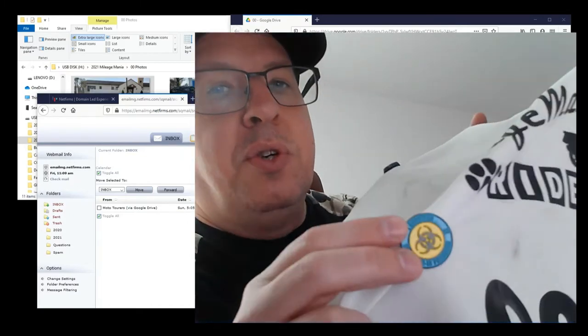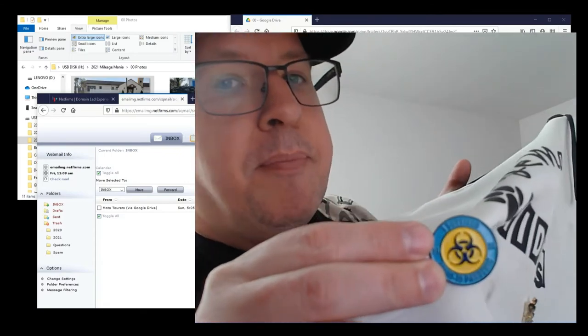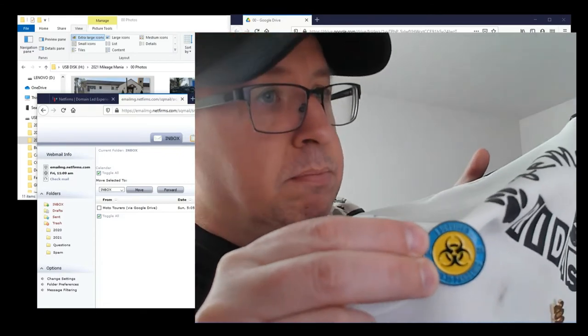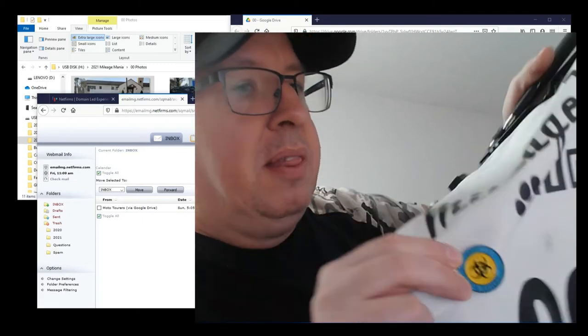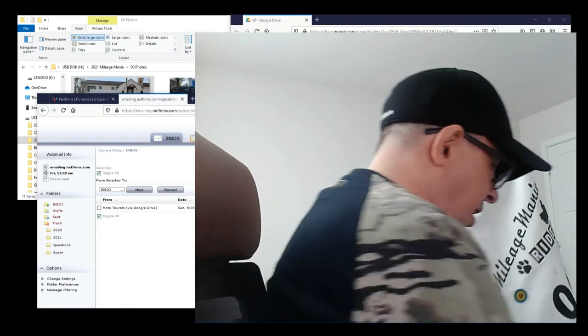Returning riders, you'll get your 2020 COVID pin. Excuse me, because last year was nothing but the plague. It was like the blip in the Marvel movies, right?